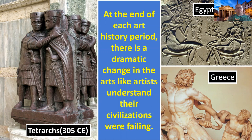And so that's what happened. At the end of each art history time period, there is a dramatic change in the arts. It's as if artists understand that their civilization is failing. The Romans saw it coming. Look at the Tetrarchs. Look how different the Tetrarchs look than the Augustus of Prima Porta, the emperor who's basically saying, I got this for all of eternity, with his figure and the masculine idea of the toga, the philosopher king, and a military hero that shows up. The Tetrarchs are basically looking out for themselves, knowing that their civilization is going to fall.